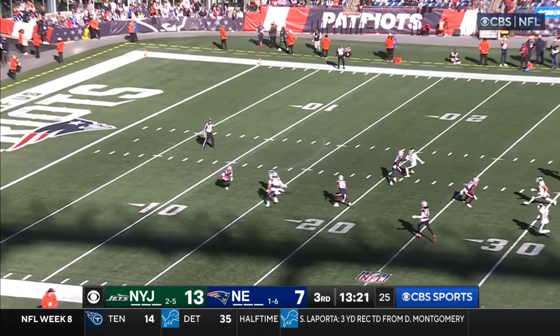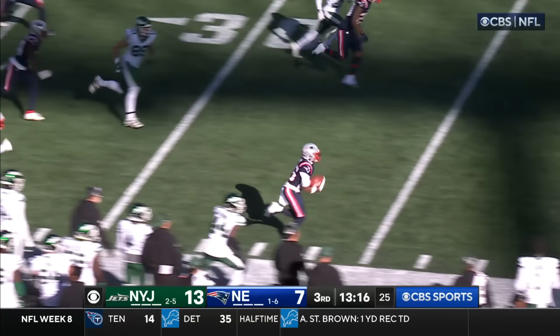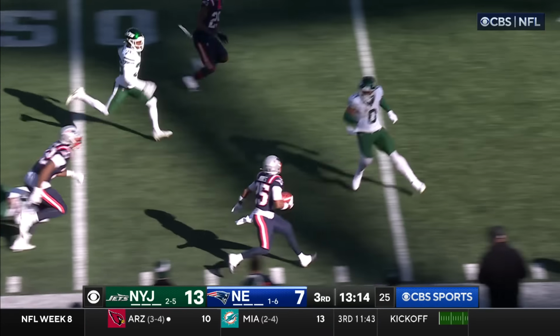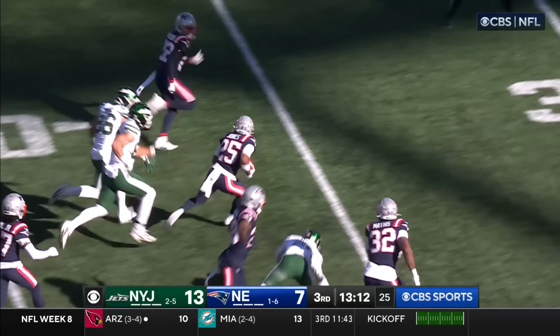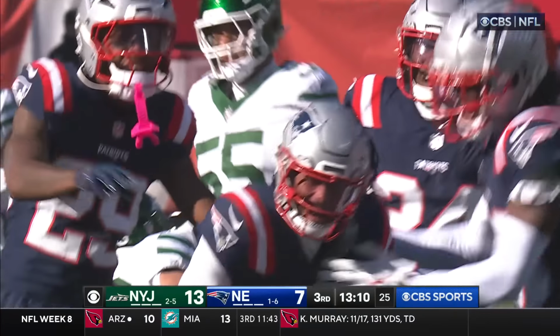Marcus Jones going to play it just outside his 10. Cuts it to the near side. Jones has some real estate. Jones breaking free. Inside Jets territory, still on his feet. All the way down to the Jets 25.